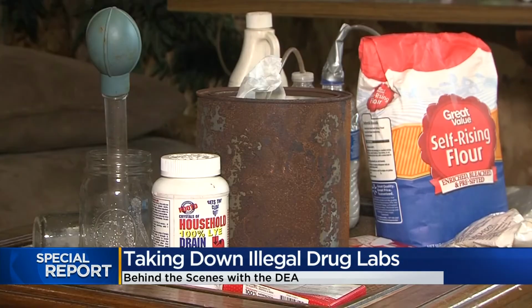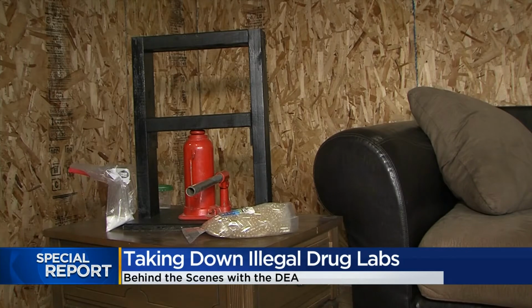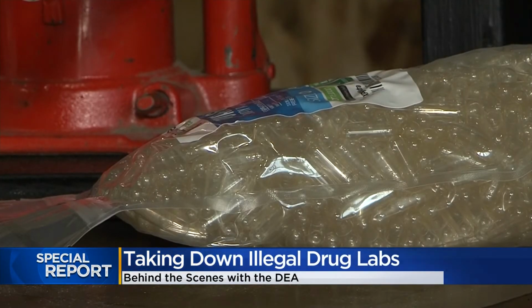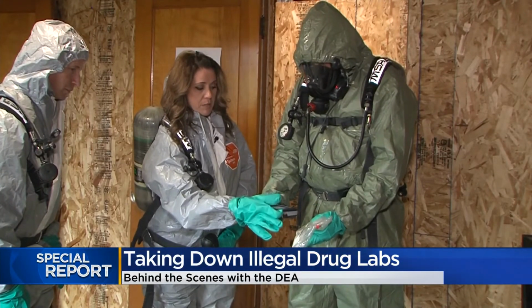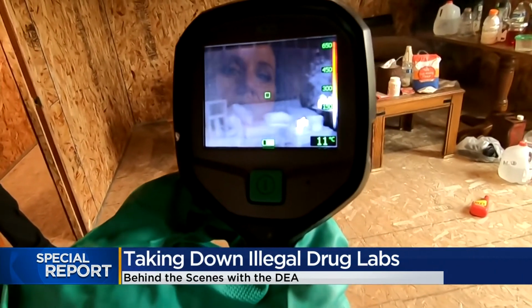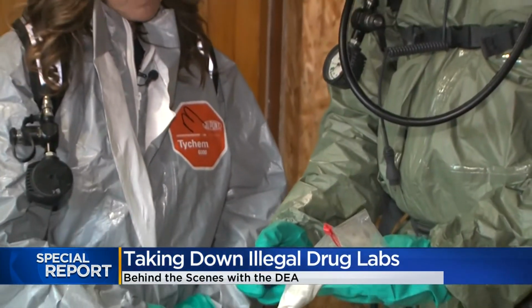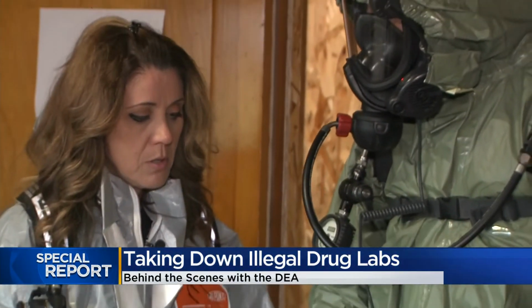On the table, it's self-rising flour, unfilled jars, and plastic bottles. This is a press that might be used to get fentanyl into empty pill bottles. To find these empty pill bottles. And then what does this one do? This laser has the ability to read what's in the bag. So this will actually tell you what the substance is, if there's a good enough concentration of what it is.